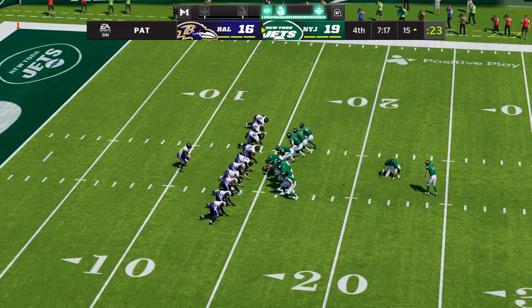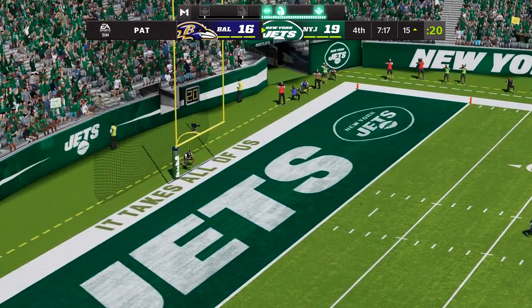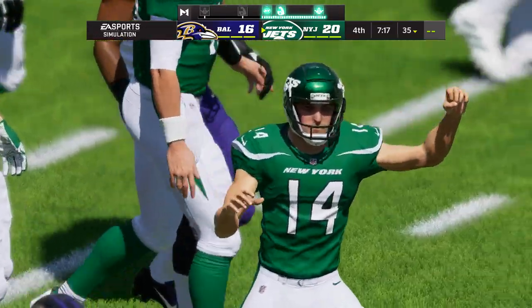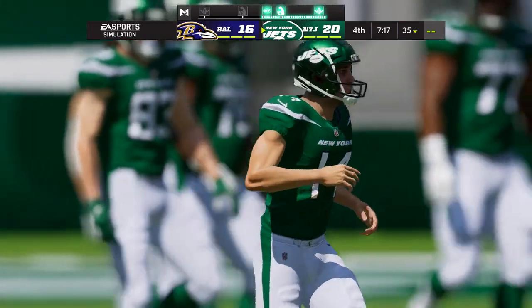Yeah, and they gave up the field goal on that last drive, as we remember, but it felt like their offense told them, don't worry about it. We got your backs. We'll come back with a touchdown. And they did. Zerline good with a PAT, and that will make this a 4-point game.